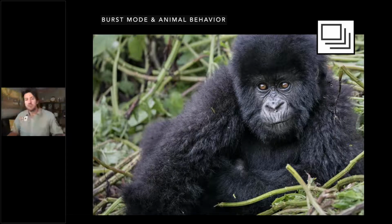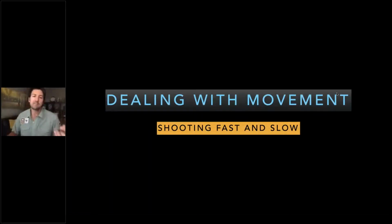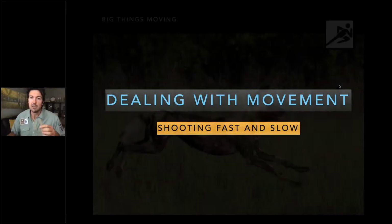Okay, dealing with movement. I just talked about movement a lot. Shooting fast and slow: what is the difference? What is the merit of photographing things really, really fast to stop them in their tracks versus slow? And we're going to talk about big stuff here specifically.